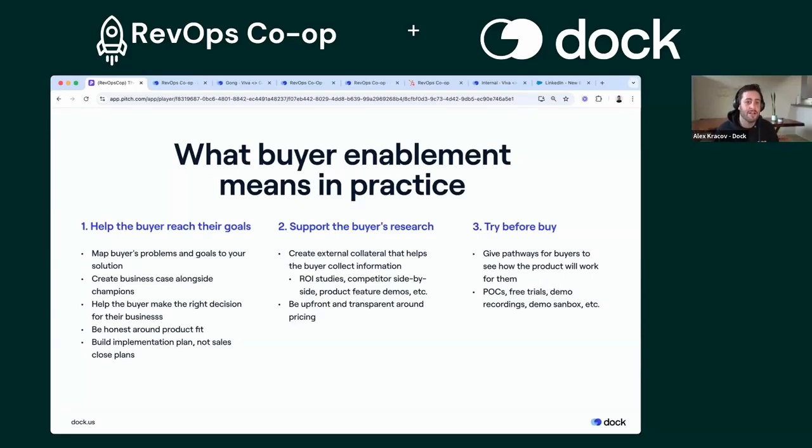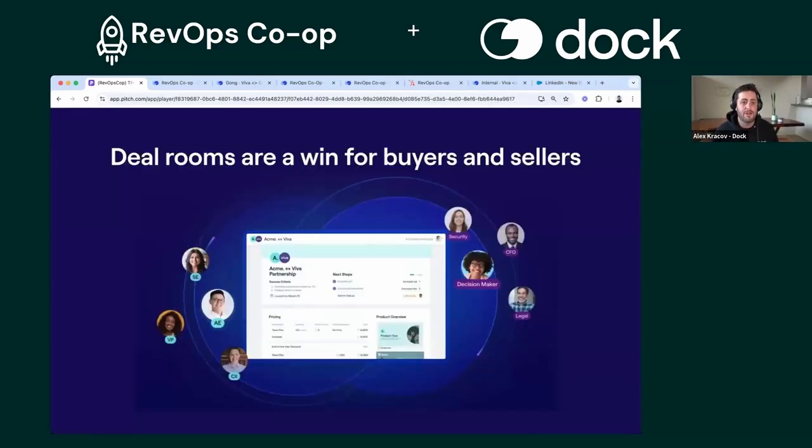But even if you're not a PLG company, there's more demand for POCs and free trials and demo recordings and demo sandbox. Like people want to really get a sense of the product. And all of these trends in the industry, I think, have led to deal rooms being created and becoming a thing. Because deal rooms, as we walk through it, and all those things I just were talking about, fit really perfectly in this world of buyer enablement and this modern wave.